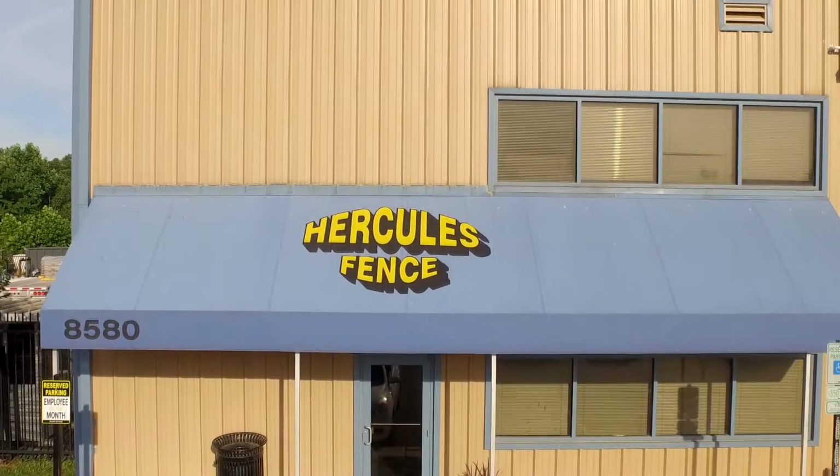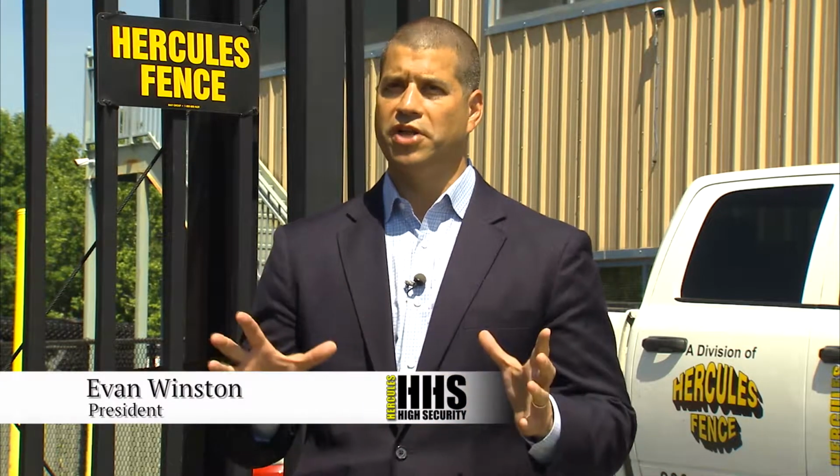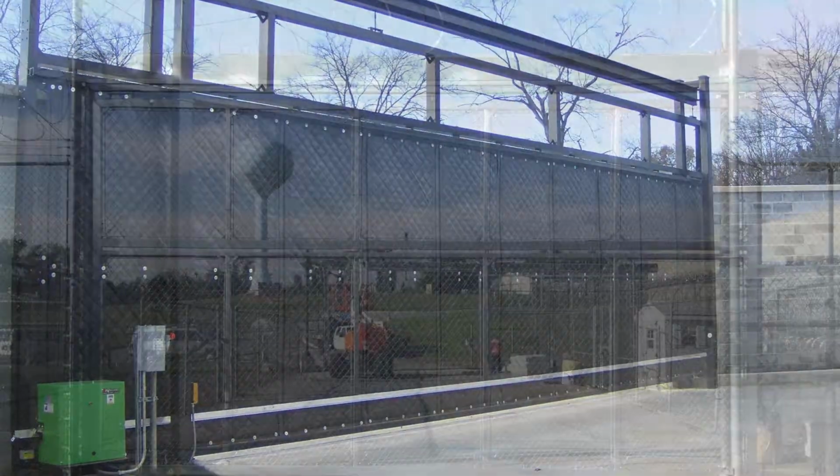Hercules High Security is a division of Hercules Fence. We specialize in perimeter security, crash-rated products, and really force protection. That's active or passive crash barriers, the infrastructure for the actual crash-rated products, custom gates, regular gates, gate operators, anything that actuates, which means move.